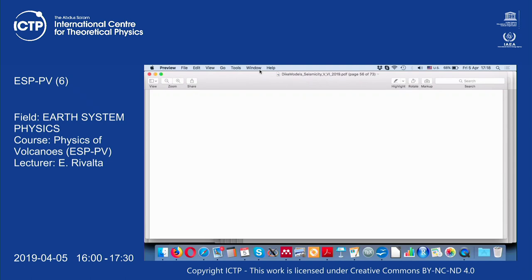I don't understand why in the volcano we don't assume the volume change, but in the moment tensor the sum of diagonal terms equals zero. In volcano, why does it equal zero? Yeah, in the moment tensor the sum of diagonal terms equals zero.